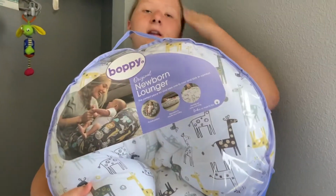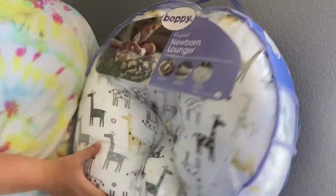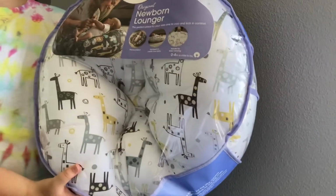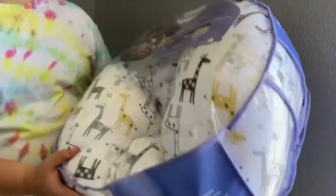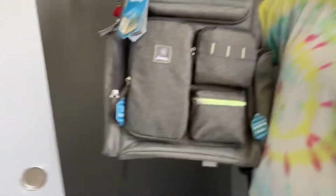Right here, a Bobby lounger. Basically, your baby just chilling, you can see in the picture. It's basically a newborn beanbag chair, a chair for babies. We got some hangers right there, if you see where I'm pointing. And here's this laundry basket. We're gonna use this for the baby. It came with free stuff as well. More free stuff. I think you can stick a baby bottle in it. Should I unzip it and see?